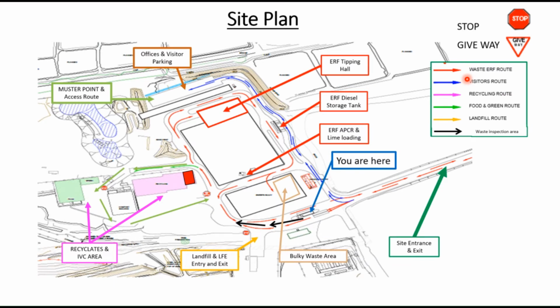This diagram shows the different areas of site, including the location of driving routes and key operational areas, including the main haul road, the weighbridge, food and green waste recycling areas, the tipping hall, the diesel tank, APCR and lime unloading areas, bulky waste and shredding area, the on-site fire muster point, and offices and car parking spaces. Although not labelled on this diagram, the quarantine bay can be found here, after the weighbridge.